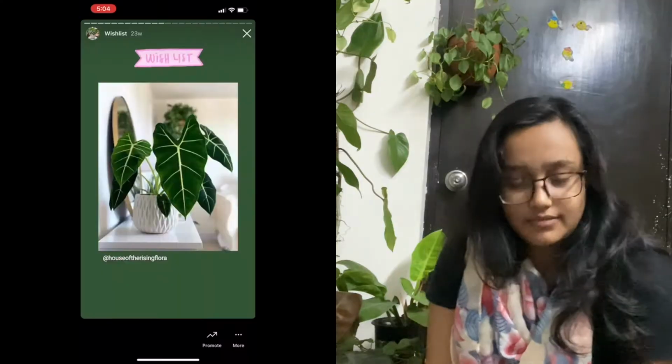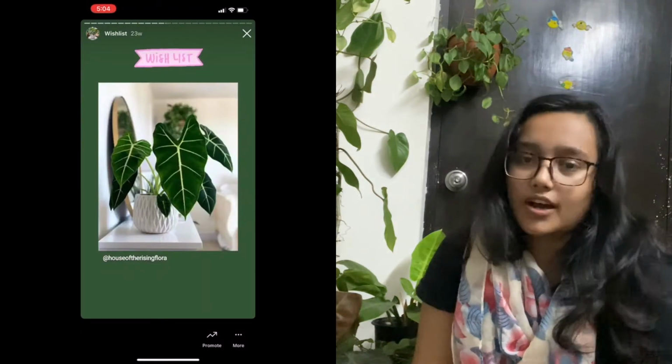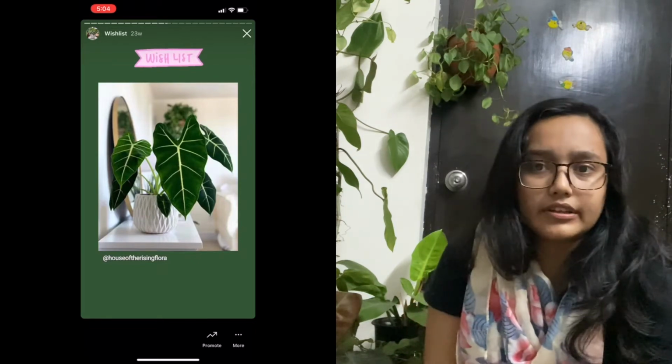Another wishlist plant, Alocasia. Which variety is this? Alocasia Fridek. Am I spelling it correctly? I don't know. But it's beautiful. All alocasias are my favorite, and they're grown from bulbs, so they deteriorate and then they grow back.